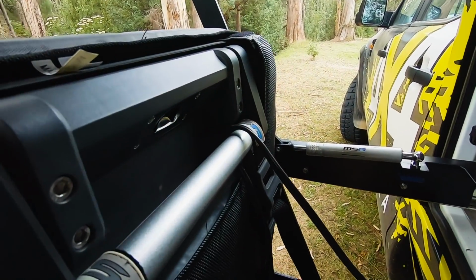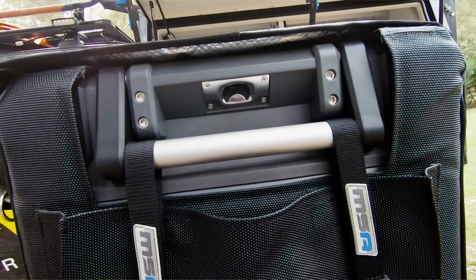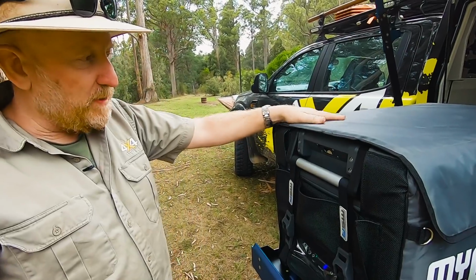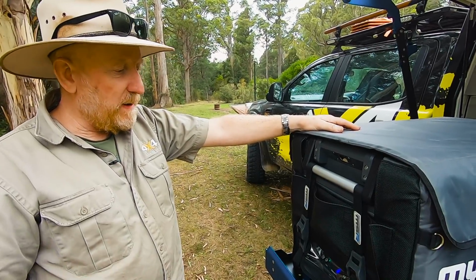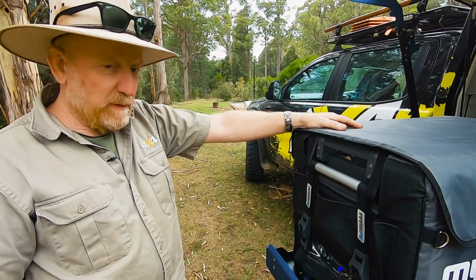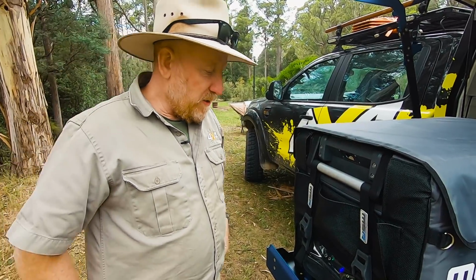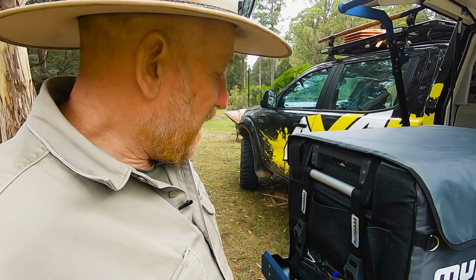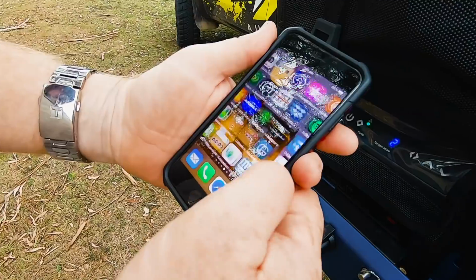The other thing I really like about this fridge is these handles. They're really tough handles. I've used the smaller version of this fridge previously, the 30 litre one, and this 60 litre one we've used on this trip in Tassie. And we've had days up to 40 degrees or whatever, and it's been on 2 degrees all day and all night. There's another little thing, I might have to find it pretty quick on my phone.